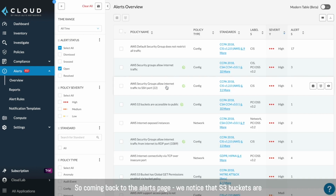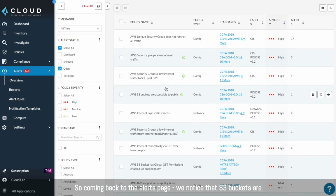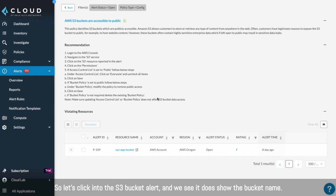So coming back to the alerts page, we notice that S3 buckets are accessible to the public. It alerts us on that. And S3 buckets have global get permissions enabled. So let's click into the S3 bucket alert. And we see it does show the bucket name. Fantastic.